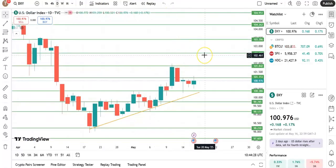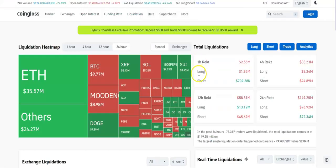Now, the dollar is stuck on about 100.97. That's where it actually stopped on Friday. Now, the liquidation heat map is about 150 million, guys. So that actually is pretty tame, I would say. It's pretty much equal on both sides here, as you see. So that is okay in my book.